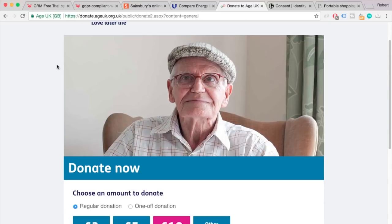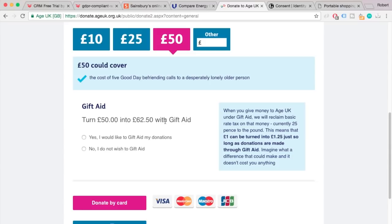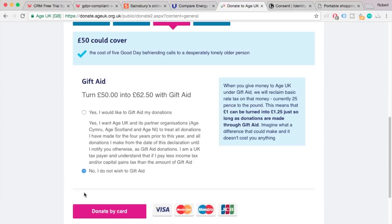Here's another example, Age UK, and if you choose gift aid, they explain really well what you are getting into and how you can create 25% more money for them.